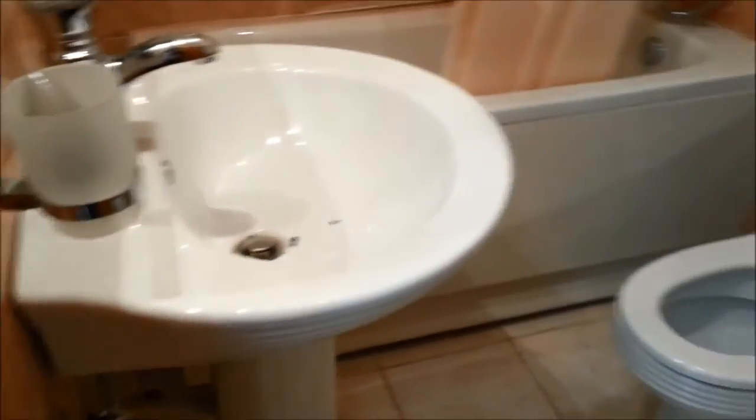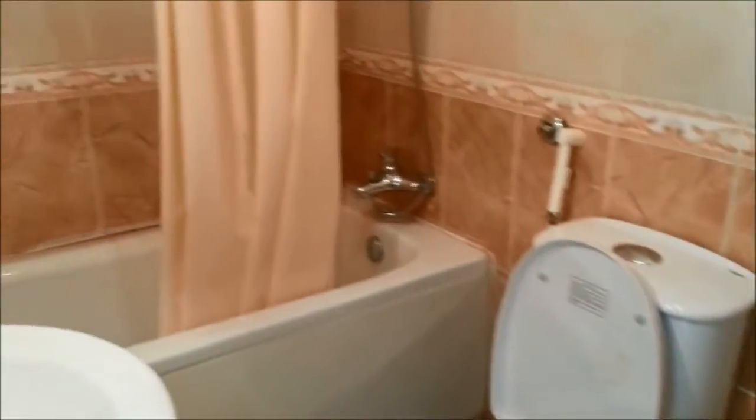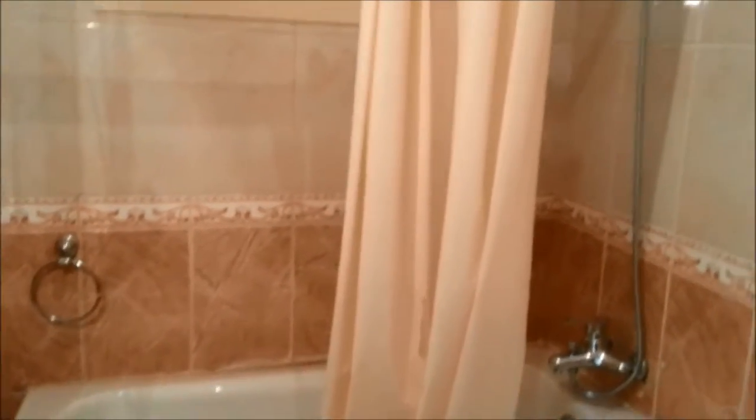And this is with an attached bathroom. See the bathroom with the basin, with the flush toilet. And the bathtub is there. It's a half size bathtub, and there's a water heater.